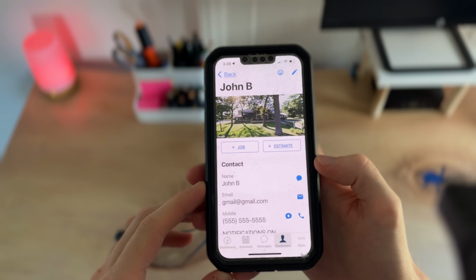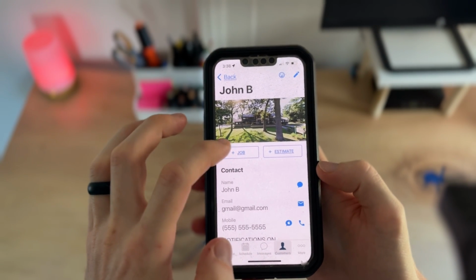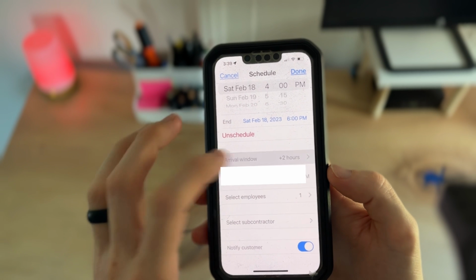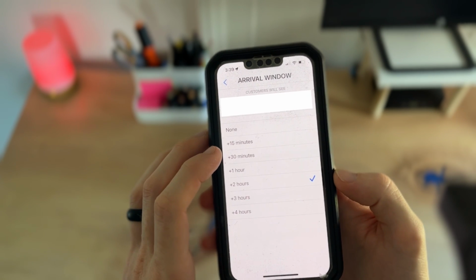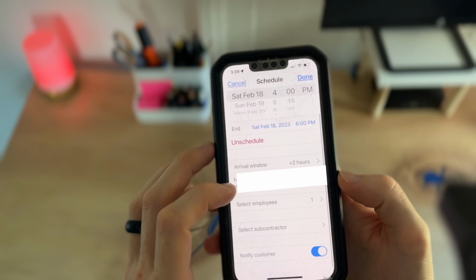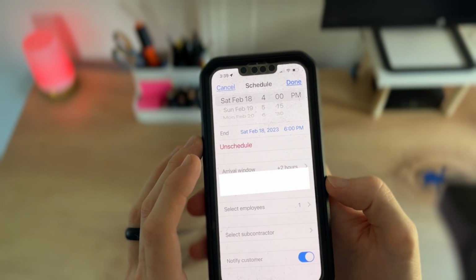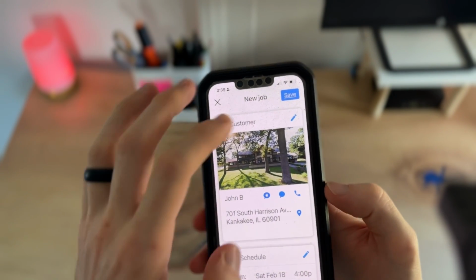So I'm currently in a customer profile, and I just want to walk you through creating a job here. So we'll click that, schedule it. You have these arrival windows. So you can set an arrival window up to 4 hours and as soon as 15 minutes. And again, that just provides a lot more flexibility. And then once you do that, you have the option to notify the customer as soon as you schedule the job. So they get the notification on their end that you've scheduled it in your system. Go ahead, click save.